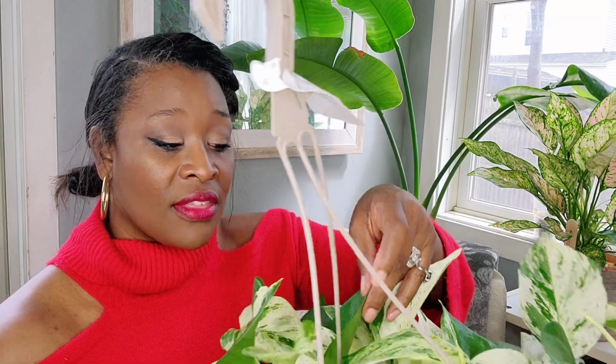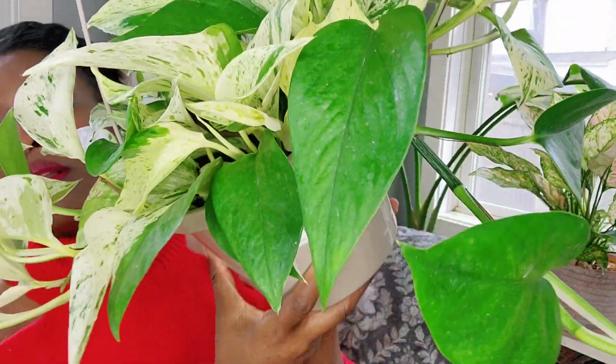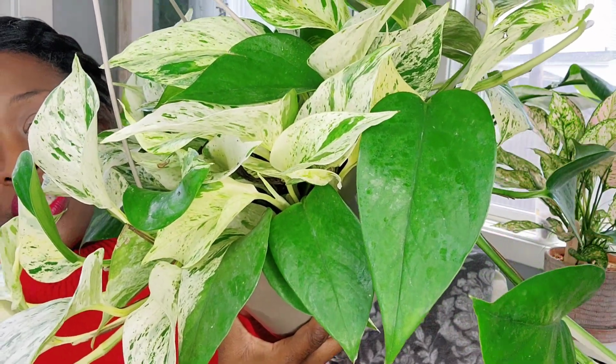I love the all green leaves. I love the variegated green leaves. Look at this all green leaf right here. Look at that. Oh, she's gorgeous. And then this whole green vine right here.